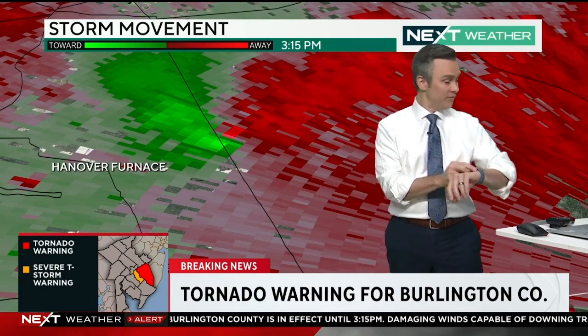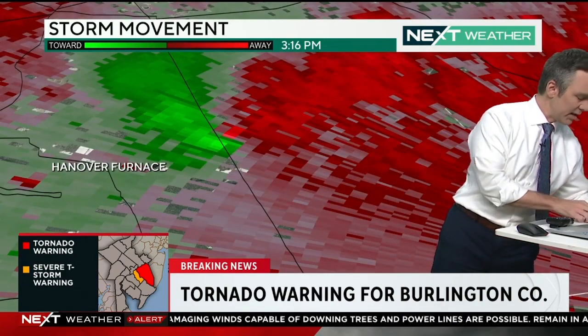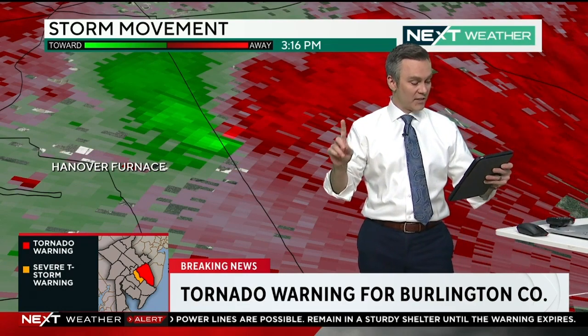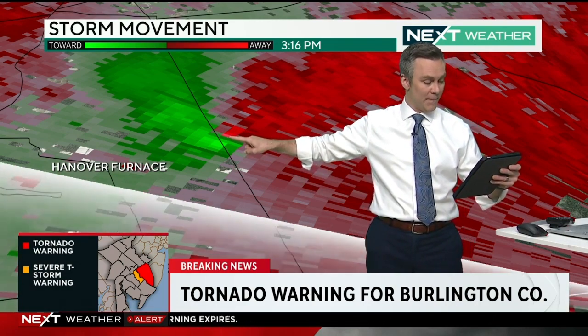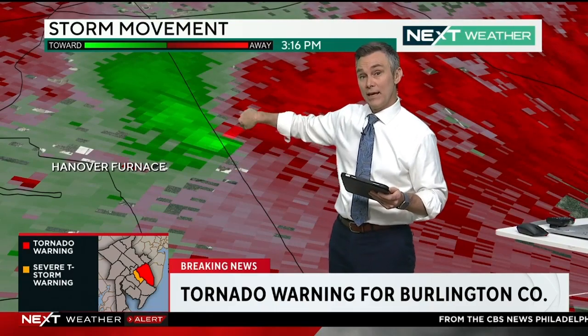Hold on, just got an update from the National Weather Service. Let me see what they're saying there. It's a flood advisory, and they're saying the radar has shown that the circulation has become better defined. We're talking about this right here, just northeast of Browns Mill in Burlington County, about to cross into Ocean County. This is the county line right here between Burlington and Ocean.